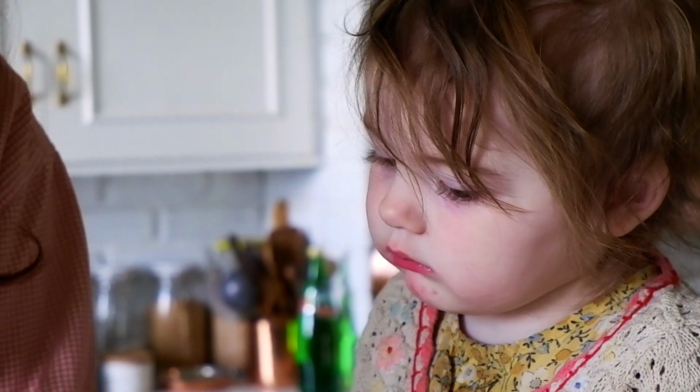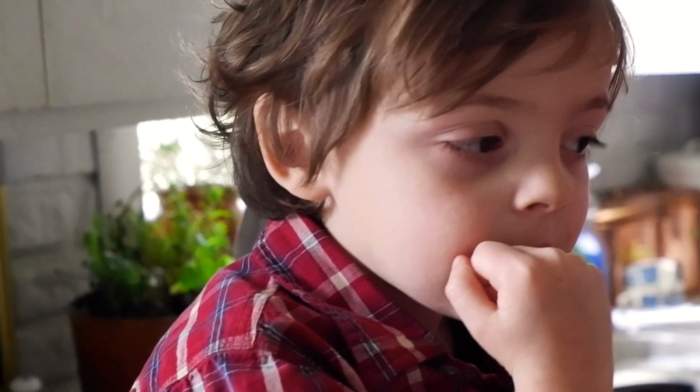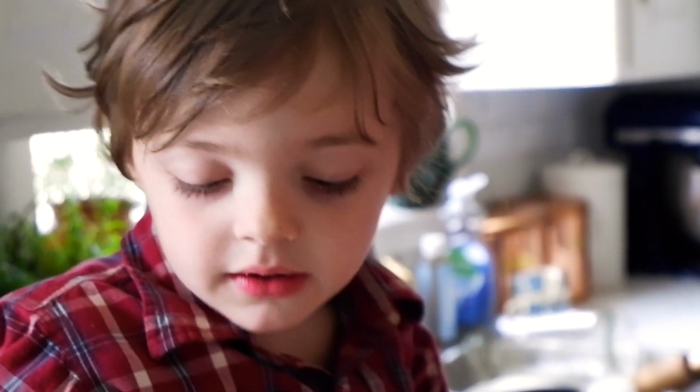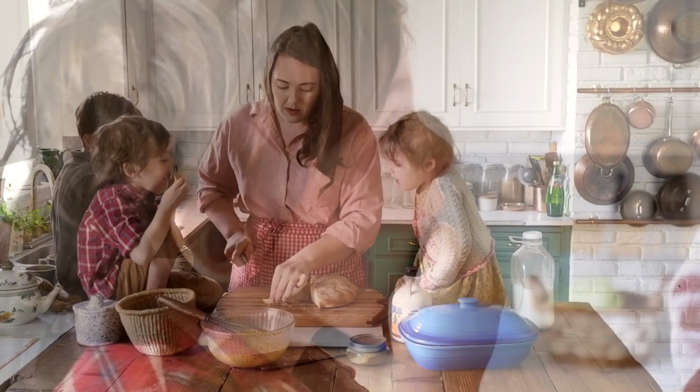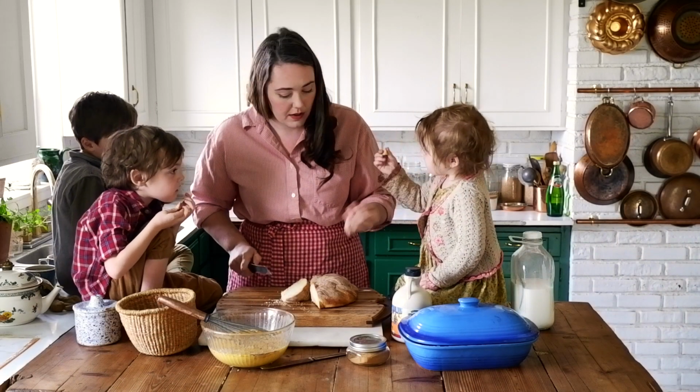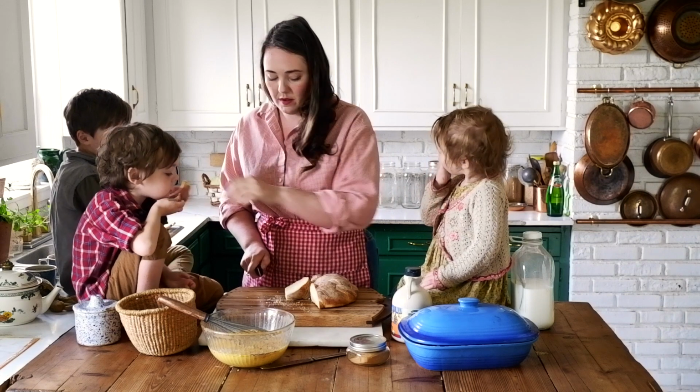Our morning usually starts with me making a hot breakfast. Now my kids get up at like 6:30 or 7 a.m. and I've already been up for a couple hours to go out and milk the cow and do some other things, get some reading in, or work on some drawings, or work on the blog. When the kids get up, it is time to eat.